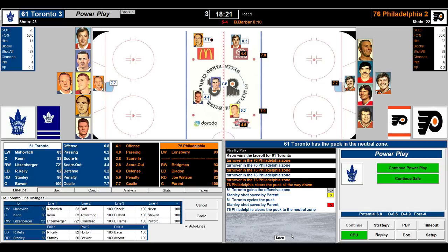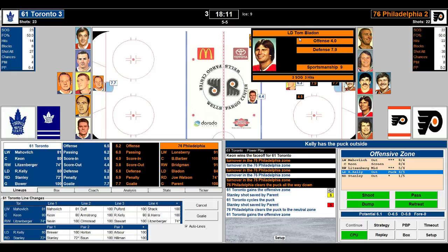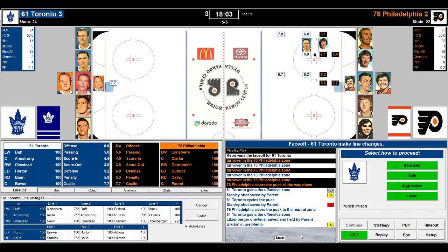And the Flyers work it out of their zone. 10 seconds left to the power play. Here comes Red Kelly at neutral ice for the Maple Leafs. Teams at full strength with 18:11 left in the game. Kelly has it on the outside, being contested by Malovich. Gonna look for Litzenberg in the middle. Litzenberg has it, he shoots, and Perrant saves and covers it up. Nice bid by Litzenberg.